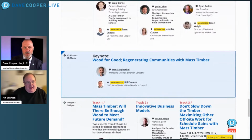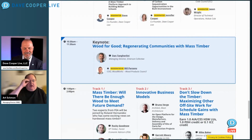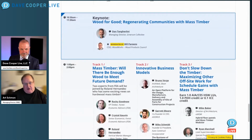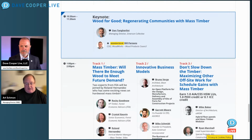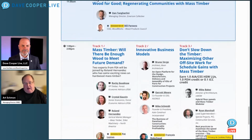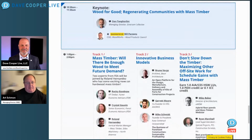So, and then we got Wood for Good, regenerating communities with mass timber. This is very interesting. This will be a fascinating keynote. Dan Tangerlini will be delivering this keynote. He's the managing director of Emerson Collective. Emerson Collective is a philanthropic enterprise which was actually founded by Laurene Powell Jobs, Steve Jobs' widow, who's the chairperson of that organization right now. Dan has an incredible background. I won't go through it all, but that's going to be a terrific presentation.